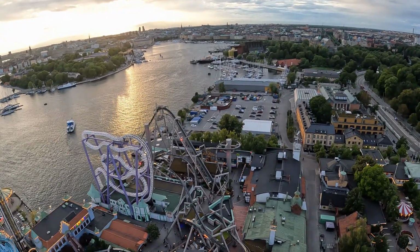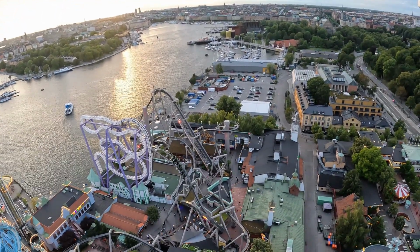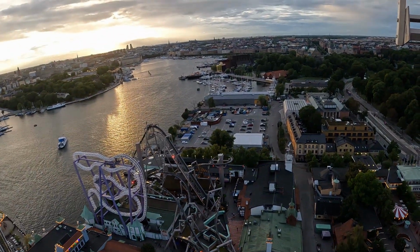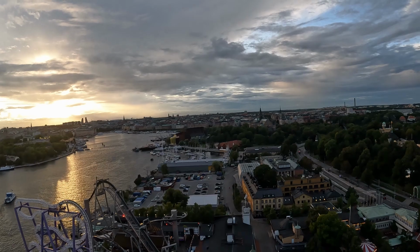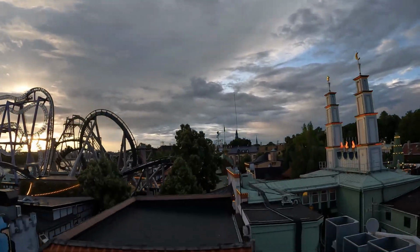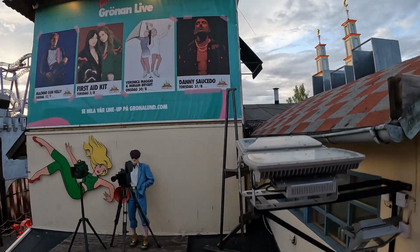The right side does not see as much of the park, but you do have the water and city next to you. Still super nice though. You are not held at the top for long, maybe 5 seconds maximum. The moment you drop is slightly spoiled though.